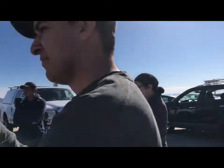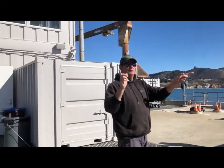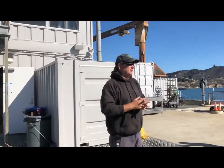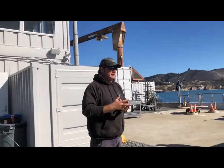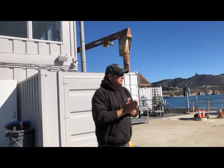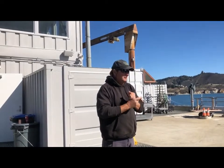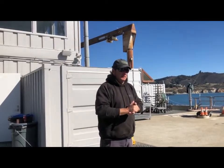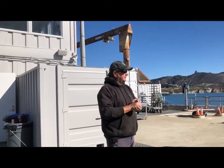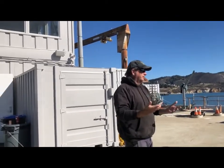Now we've built up to five boats that we run. We only have two here at the moment. One is in a class up in Morro Bay right now. We have another on campus for maintenance. So five vessels, we run a scientific boating program. Jason Felton, who is running the boat right now, is our diving safety officer. He teaches a scientific diving class, so we can train divers to do university-based work.